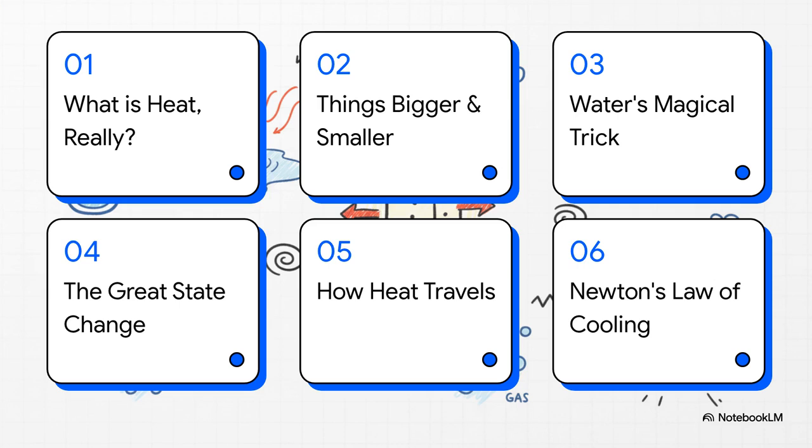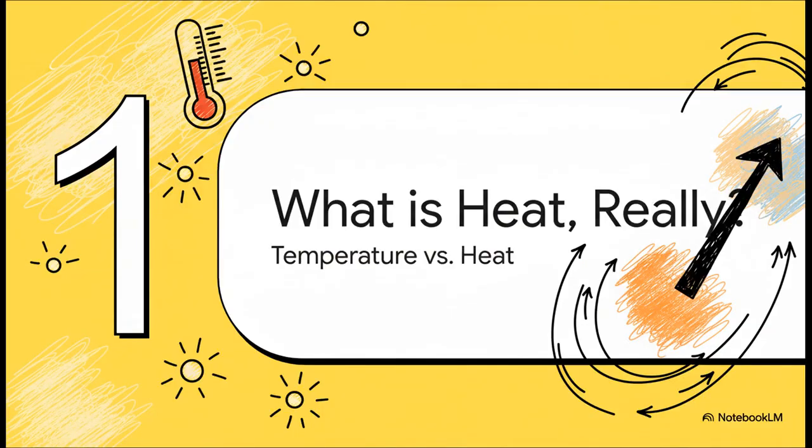So, what's our game plan? First up, we'll figure out what heat really is. Then, we'll see why things get bigger and smaller with temperature. After that, we'll look at a really magical trick that water does. Then, the big one, changing states. We'll also see how heat travels, and we'll finish with a very important question. How does your chai get cold? Ready? Let's begin.